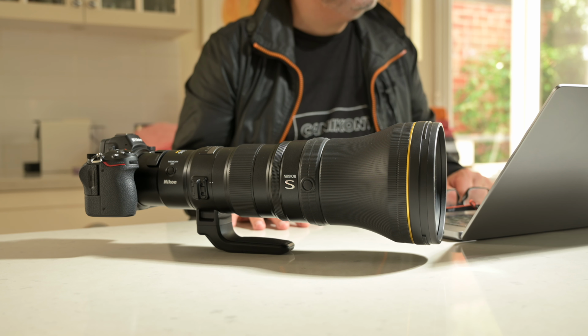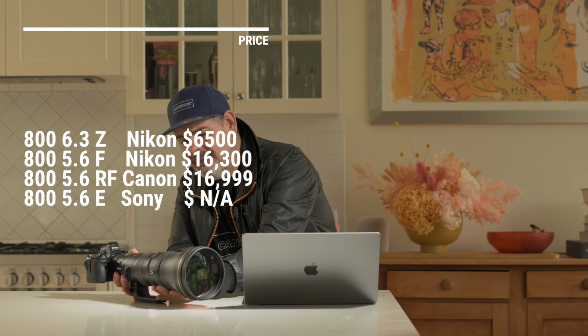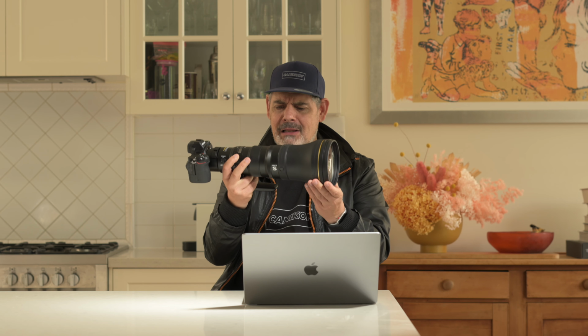We all know that 5.6 is the best you can get on an 800 mil right now. This is 6.3, it is only 1/3 of a stop. And that is a really small difference, which can be compensated for with shutter speed or ISO, VR. There's lots of ways to work around that 1/3 of a stop. But what do you get for that 1/3 of a stop? Well, firstly, it's so inexpensive for what it is compared to everything else in the market. And the size and the weight, it really is just ridiculously light and small.